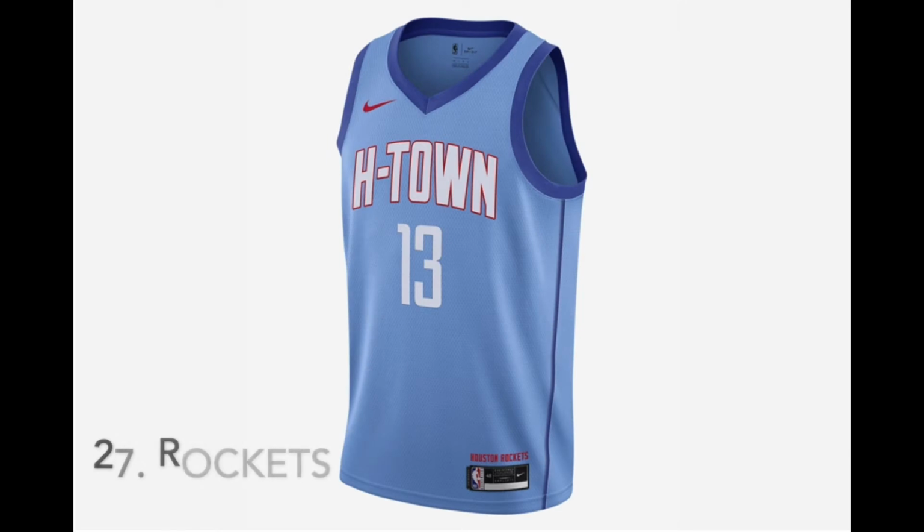Okay, coming in next, we have the Rockets. Just like the Bucks, they do not wear blue. They are a red team. It's pretty simple. They should be wearing red, black, or white, not this blue color.